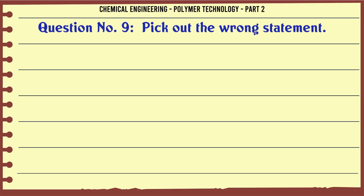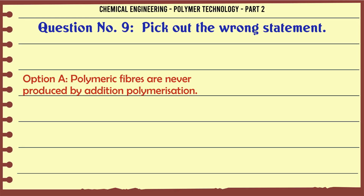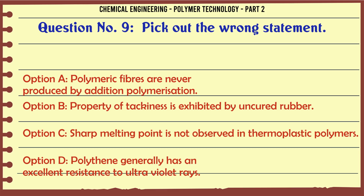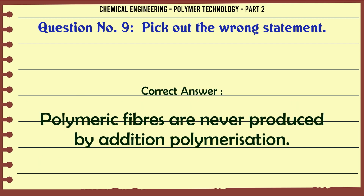Pick out the wrong statement. A. Polymeric fibers are never produced by addition polymerization. B. Property of tackiness is exhibited by uncured rubber. C. Sharp melting point is not observed in thermoplastic polymers. D. Polythene generally has an excellent resistance to ultraviolet rays. The correct answer is polymeric fibers are never produced by addition polymerization.